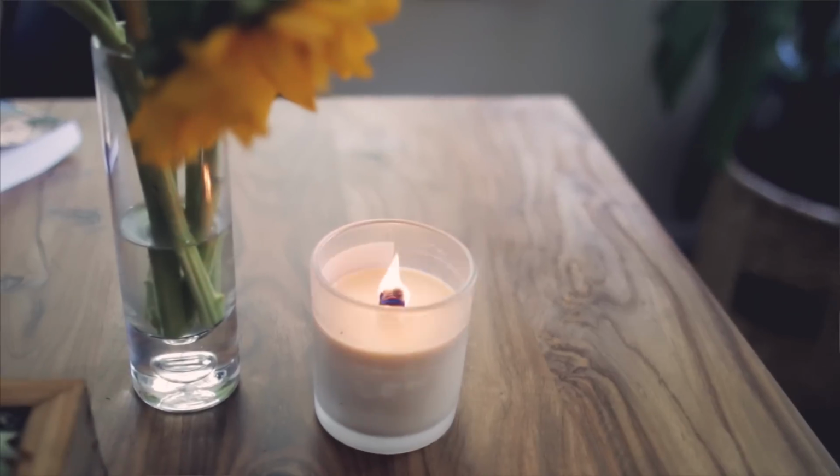The next thing I actually got is a birthday present. Since it's fall, I like to light even more candles than I usually do. So that's a freaking lot of candles. So this one I actually got for my birthday and it's from this brand called Sanjula.